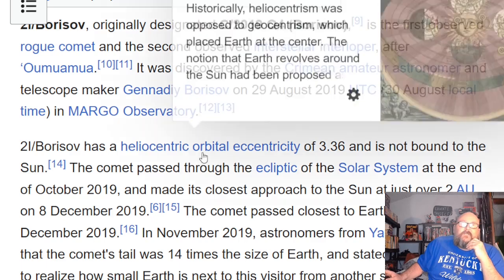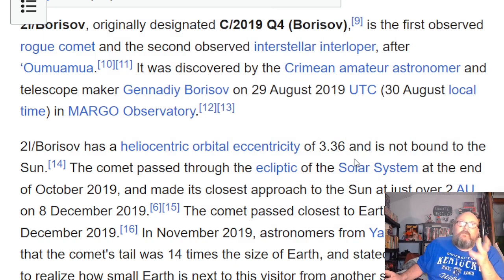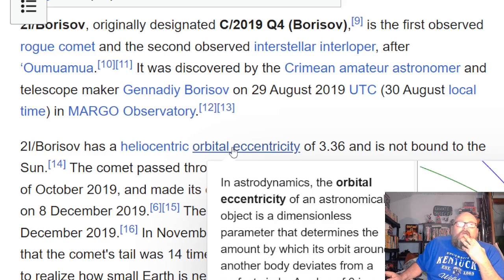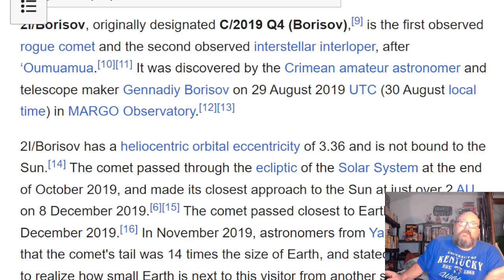It has a heliocentric orbital eccentricity. So saying it orbits a sun but is not bound to it. So it's not necessarily the gravity that holds it in place, I guess they're saying. It's a dimensionless parameter that determines the amount by which its orbit around another body deviates from a perfect circle. Okay. So while it does orbit, the sun doesn't necessarily hold it in place.